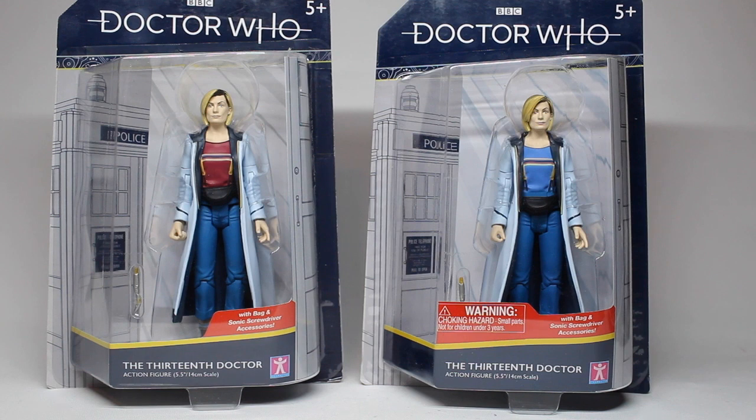It's a very nice figure, and certainly for collectors, I think it's going to be one that collectors will like to collect. But that brings to a close another What I Think review and my look at the US exclusive figure.